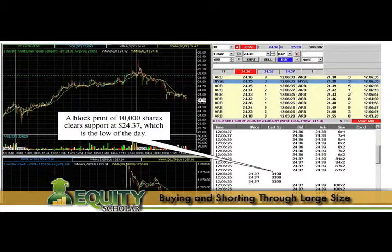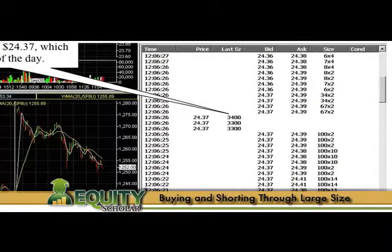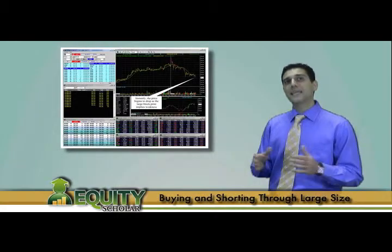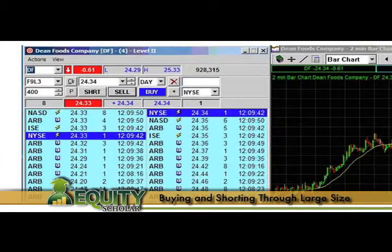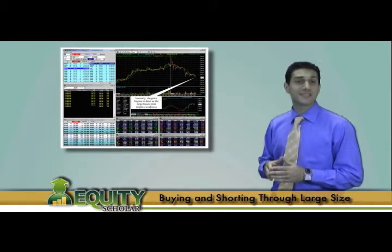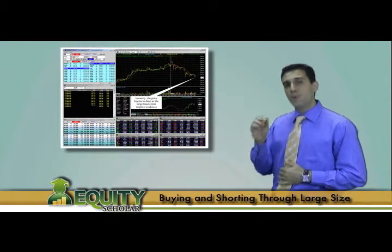Here we see a snapshot of Dean Foods, ticker symbol DF, taken literally 1 second after a large buy limit order of 10,000 shares at $24.37 was eliminated in 3 block prints totaling the full 10,000 shares. This large buyer, which was acting as support, is now no longer there to hold the stock price up. By taking a look at the stock a few moments later, we see how the stock begins to fall as the broken support has created a sign of weakness. It is that instant separation or spike away from the point of interest, which in this case is $24.37, that confirms the importance of the break.